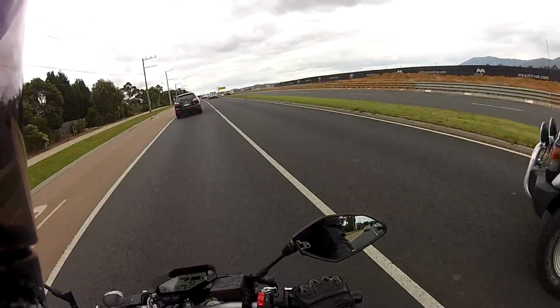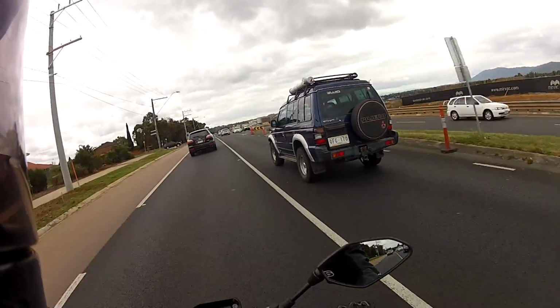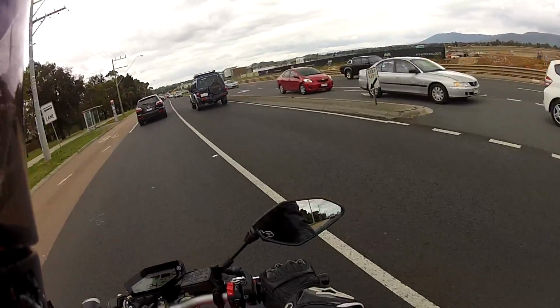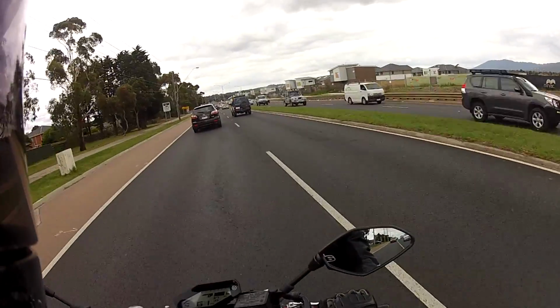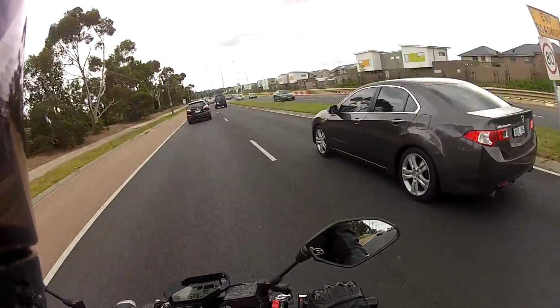I have to say the gearing choice on this bike seems excellent out of the box. It's not too tall, not too short. That was the biggest problem I had with that CVR, and I did ride another Leader bike as well, but I didn't do a video of that one, and the gearing's just ridiculous for the street.